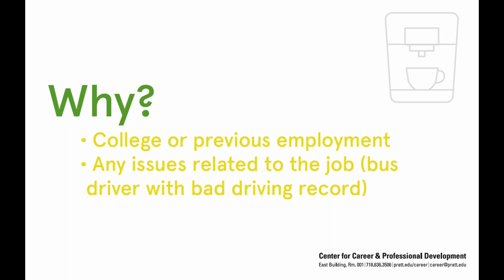So some things that they might really be looking at is if you actually went to the college. They can't get your college records, but they can probably check to see if you were actually at the college. Or the previous employment. Were you working at this company when you said you were? They also can look at anything that's criminal related, and I have a longer list of exactly what background check covers in a minute.